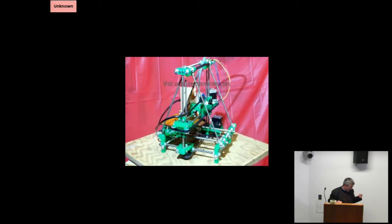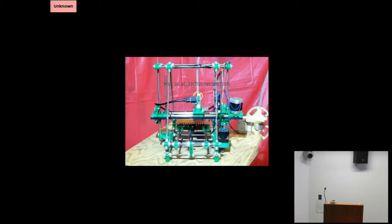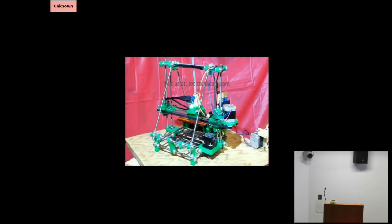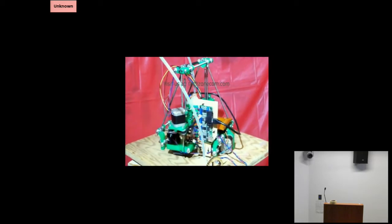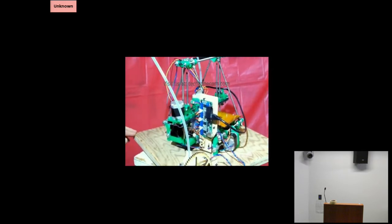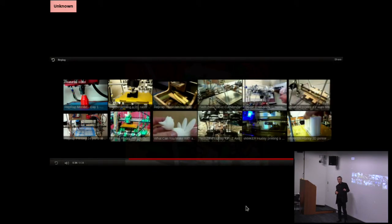Okay, now this is a walk around of the machine. There are four motors involved. One, two, three, four. This is the third generation of this design. And all of these green parts have been made on a machine of this type. Yes, except for the steel parts and the electronics and the motors and things like this, which are referred to as vitamins.